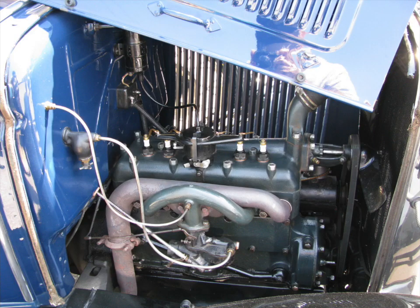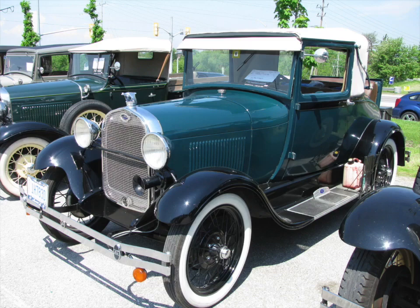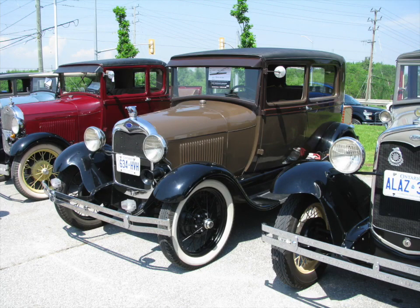We're presenting today the Huronia Wire Wheel Chapter of the Model A Owners of Canada. We're presenting their inspection day that occurred at Trillium Ford in Alliston, Ontario. This day is meant just to take your Model A out, have club members just kind of go over it in case you've missed any maintenance items.